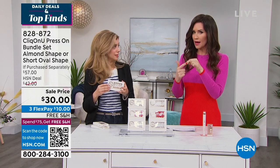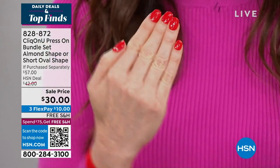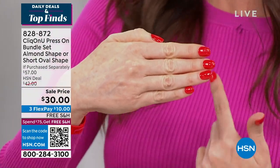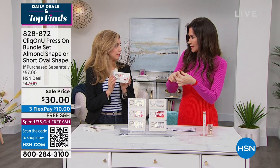These nails, if one comes off, or if you soak it, you can reuse them over and over again. I was asking everybody what color I should wear, and they were like, I love the red. I personally can do my own nails, but I never do red because it's really hard to get exactly right. You mess it all up.